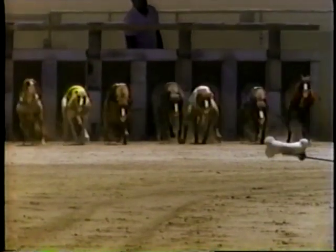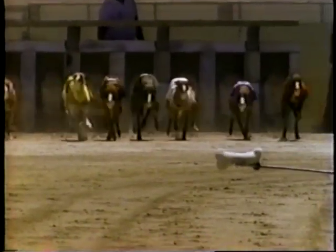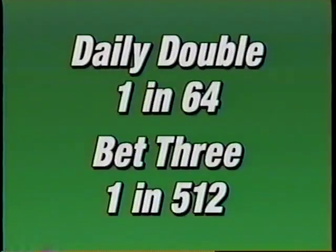A superfecta means picking the first 4 finishers. There are 1,680 possible superfecta combinations. And like all of the other bets, the amount of money in the superfecta pool is divided among the winners. Occasionally there is no outright winner in a superfecta, and a consolation payoff is made to those who came closest to the winning bet. That is, those who picked the winner, second place, and third place, and sometimes even first and second place.